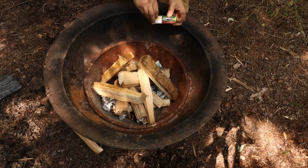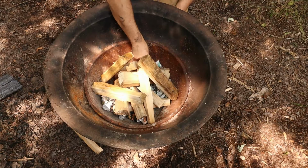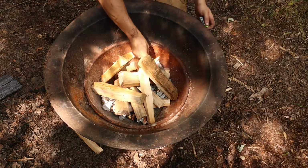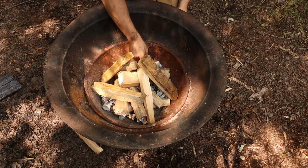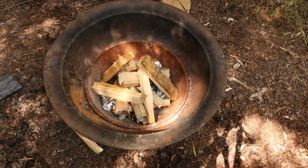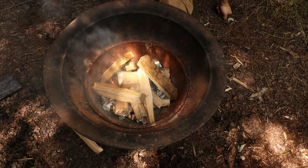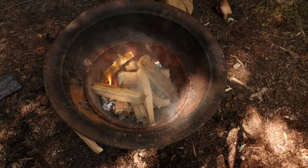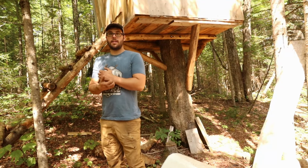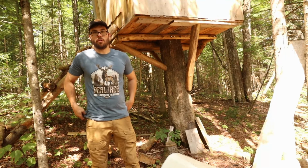Well, that match just broke off and burnt the tip of my finger. That's nice. I got the fire lit and burnt my finger pretty bad. That match messed me up pretty good, but I won't let that stop me from doing a little bit of progress. I'll be walking back and forth trying to maintain the fire, adding some more hardwood to cook.